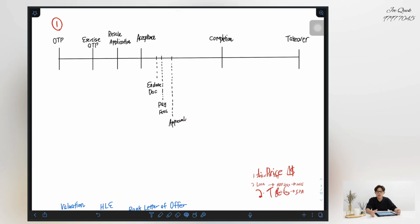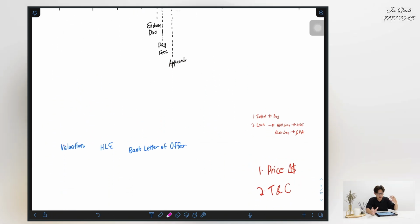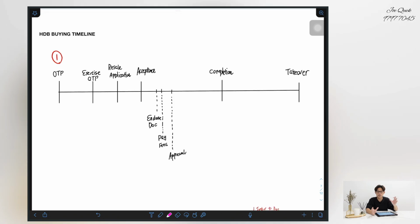Once the price and terms and conditions have been negotiated with the seller side, meaning both sides have come to an agreement, we need to pay the seller the option fee. This option fee can range from $1 to $1,000. With this OTP granted, the buyer can proceed to apply for what is known as a valuation.